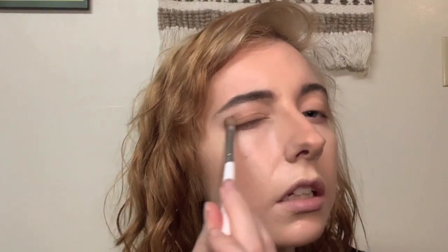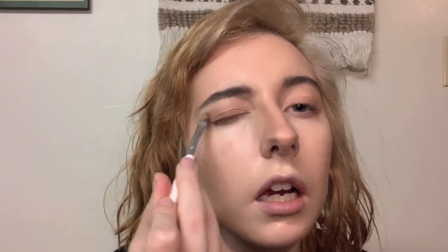And I am gonna clean this up after so that it looks super even. Hi, buddy. All right, so I've packed in a little bit of color along the outside and on the bottom. But because I'm extra, I just keep going. So what I want to get here is essentially just like a giant wing of eyeshadow, and then I'm going to clean it up.